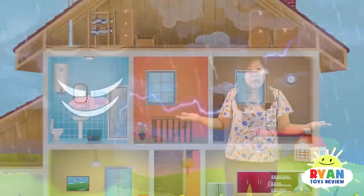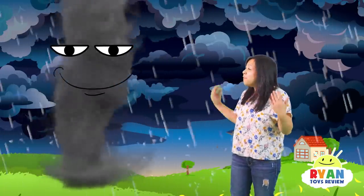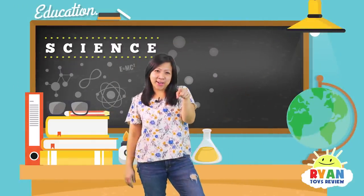So, what are we supposed to do? If you have a basement, get to it. If you don't, go to the lowest floor and find a safe place in your house that isn't close to windows, like a bathroom or a closet. That's some good advice, thank you. That's right, so get on and get safe. Okay, thank you so much, Mr. Tornado. Bye! So now that we know so much about tornadoes, let's take a quiz.